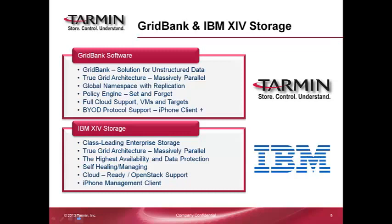The unique data distribution and caching features of XIV make it uniquely capable of handling the demands of high growth with ultimate protection against disk drive faults, far exceeding the capabilities of the so-called erasure code object storage competitors. And also, like GridBank, the XIV platform is virtually self-managing, allowing for very low maintenance overheads. The cloud is no problem with XIV's OpenStack support, and big data savvy administrators can manage both the storage and the data from their iPhone devices.